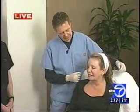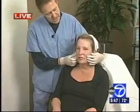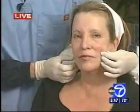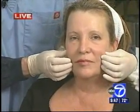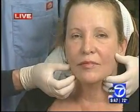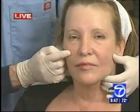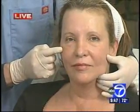Well, what's happened is Thermage has tightened up her skin. In fact, you can go ahead and see that by pinching the skin. Over here, I can go ahead and pinch a large amount of skin. Over here, when I try to pinch the skin, I can hardly get my fingers around it. Then we used Sculptra to restore the shape back to her face. So we put her cheekbones back up. We took the hollow out underneath from around her eyes.